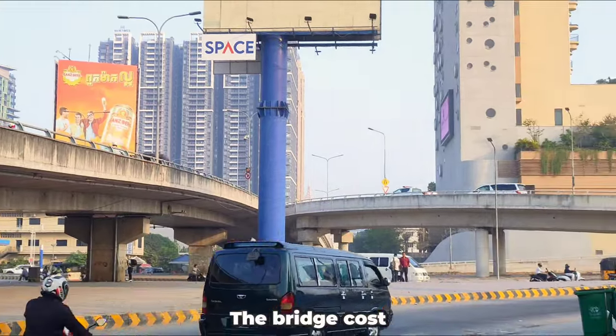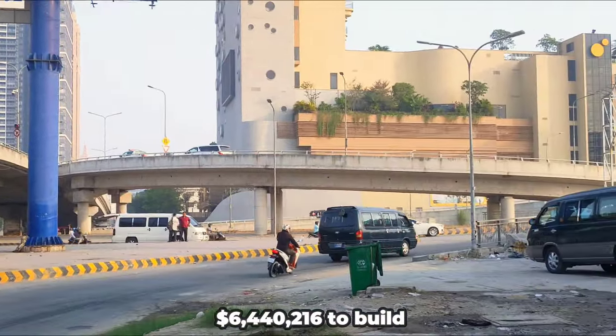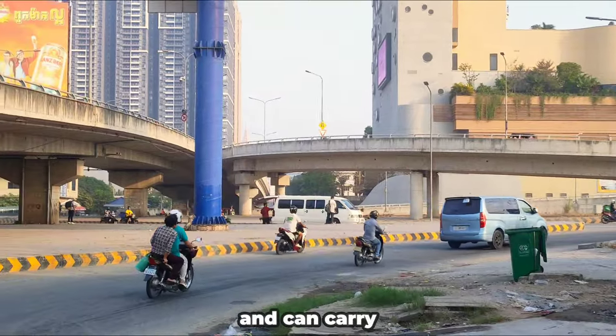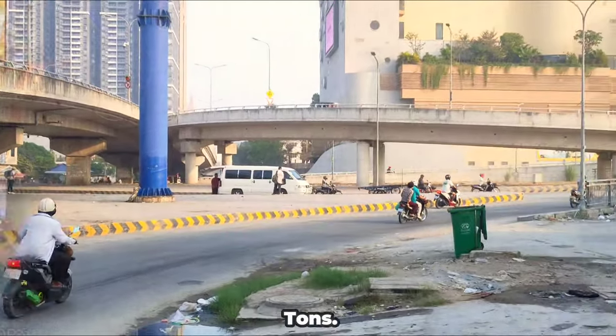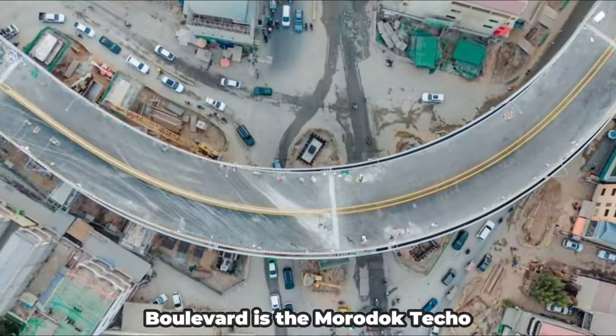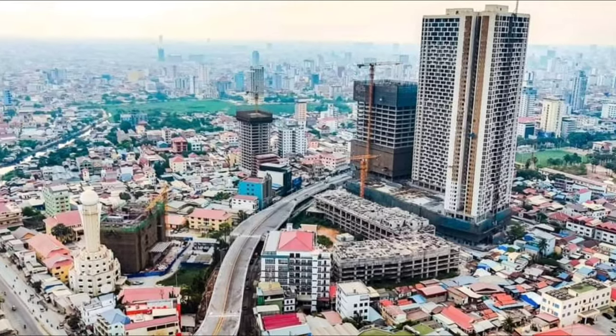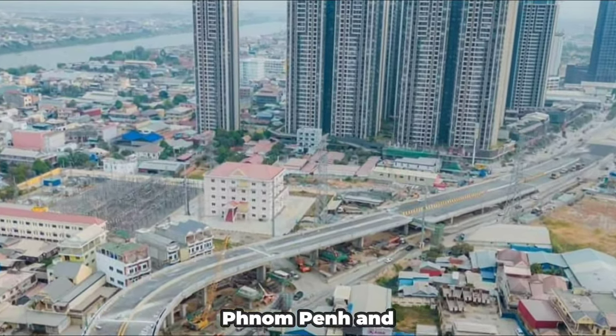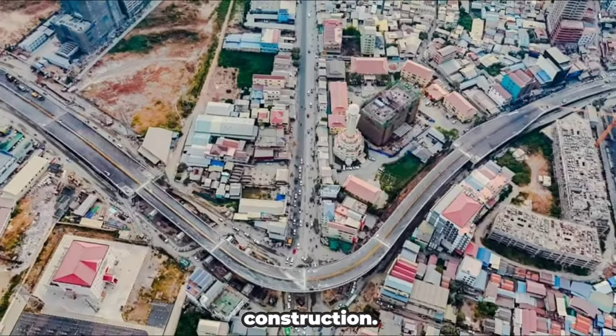The bridge cost $6,440,216 to build, and can carry up to 25 tons. The second flyover on Preah Monivong Boulevard is the Morodok Techo Flyover. It is longer than the other seven flyovers in Phnom Penh and is currently under construction.